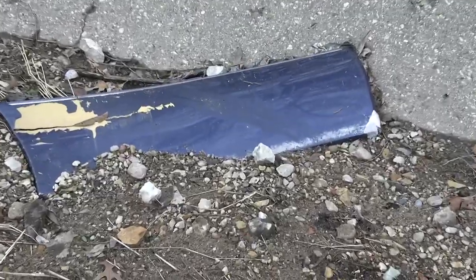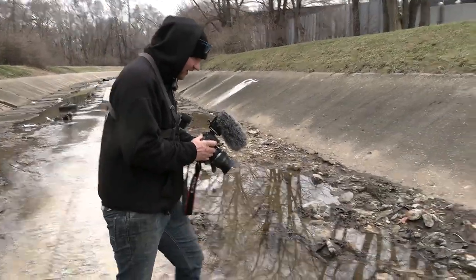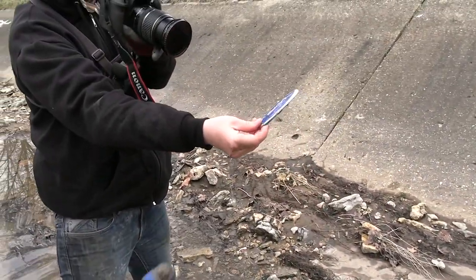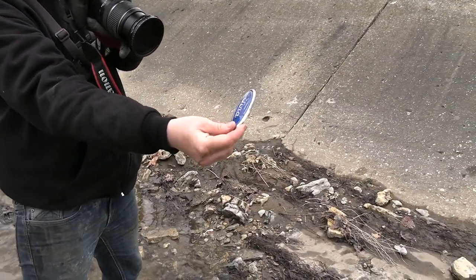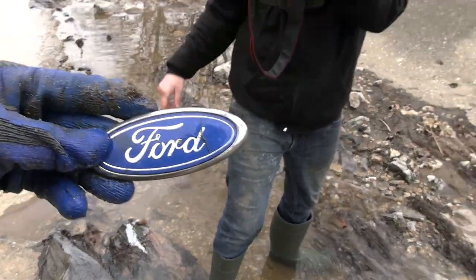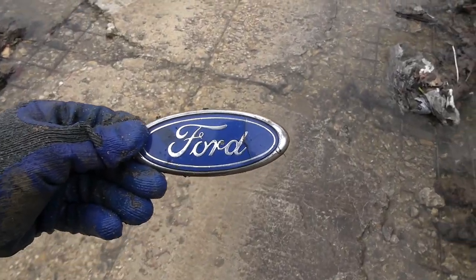Looks like we got another car piece over here. All right, guys, so I just found like a Ford emblem. I believe that's what that is. Man, I swear I was going to point that out and then Jeff was like, dude, look. Man, I could use that for my truck. Oh, you could too. F-150. There you go. Thank you, man. Thanks for the gift. So Jeff actually just gave me this. I'm actually going to keep this. I love that, man. Thank you, Jeff.